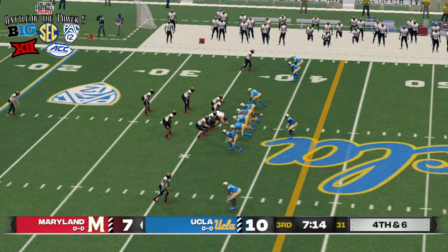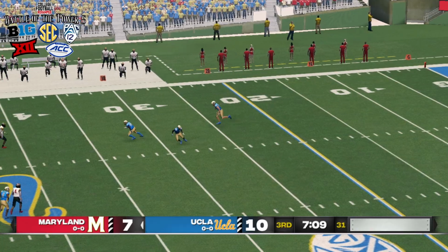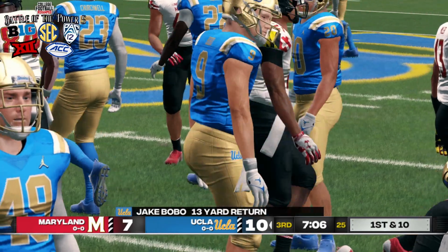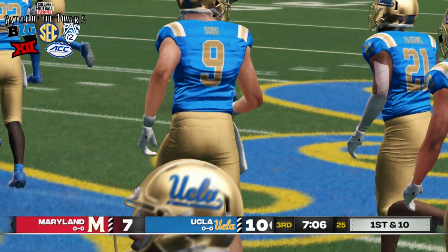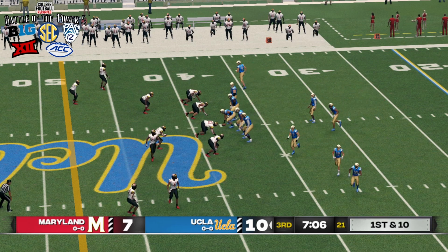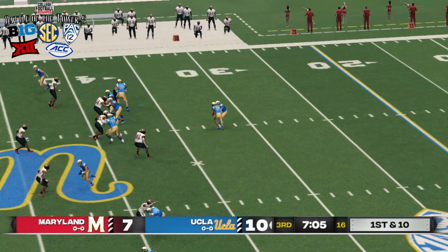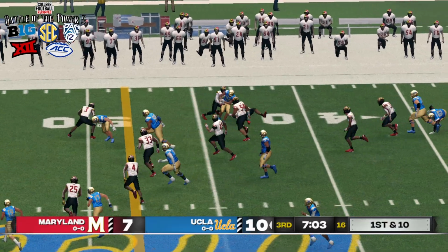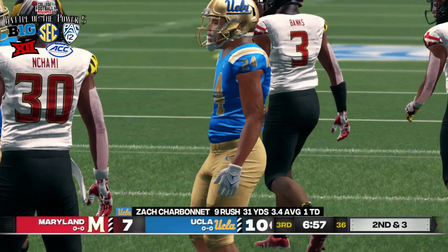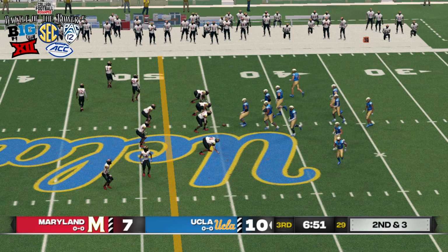Spangler awaits the snap. He makes it to the 38-yard line. We're about set to start things up again. UCLA has a three-point lead. Nice run there. They need about 3 yards to get the first here on second down.